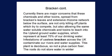Infestations of useless bracken across the UK contaminate our rivers and water supplies. This plant is deciduous and not a plus carbon fixer for the believers in saving carbon. The roots do not store water in winter.